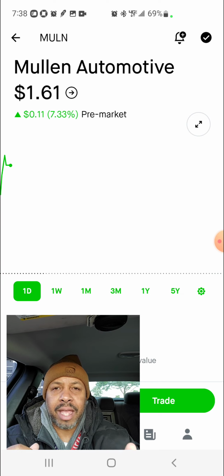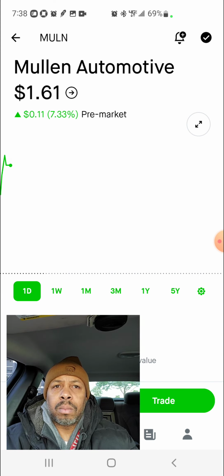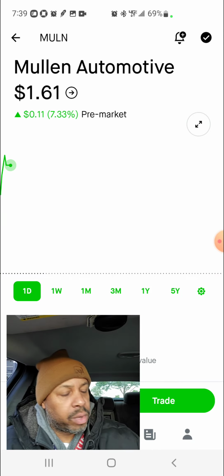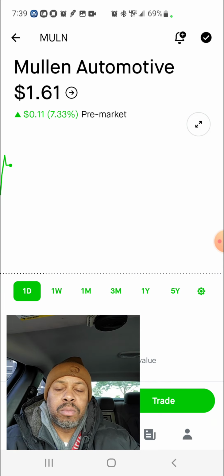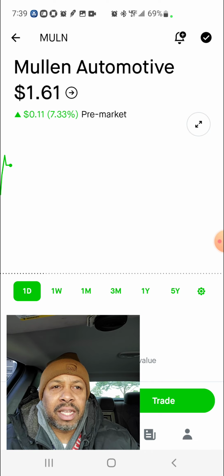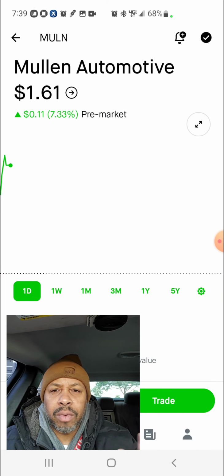Usually when a stock split happens, the stock drops, and then after the split it'll probably drop some more, then it starts rising back up. I want to explain this in a way that you can really understand. It's in the green right now. It's up and it's still going up. Prior to me selling my shares, my average was around 0.06 or 0.07, somewhere around there.